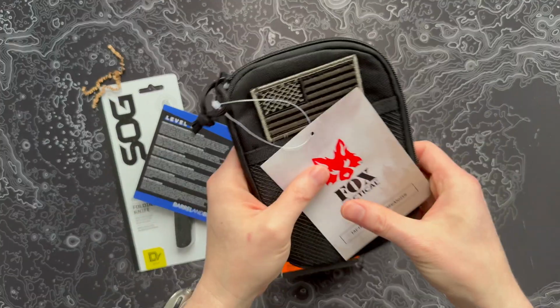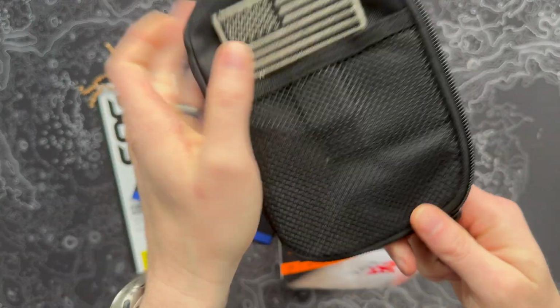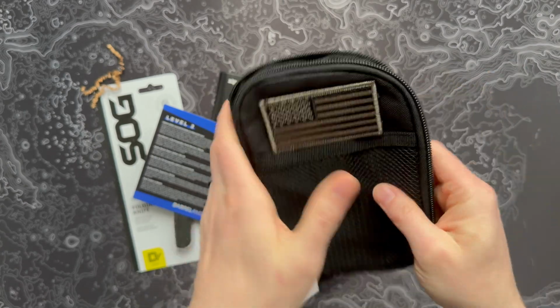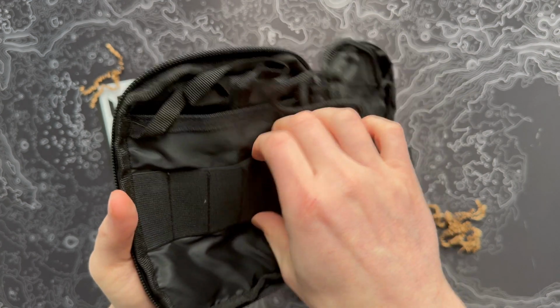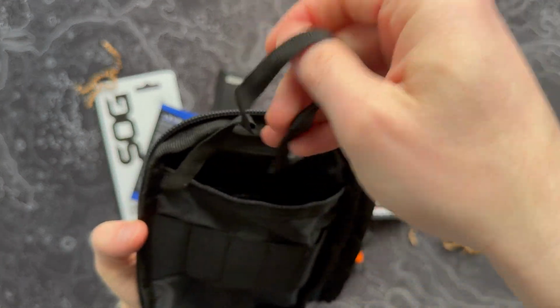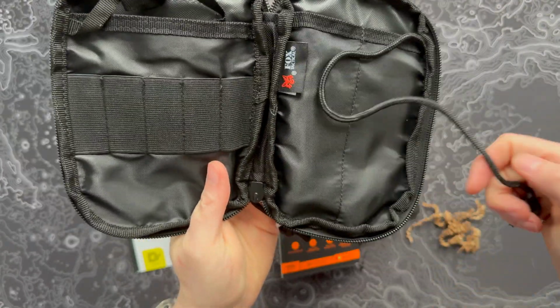This is from Fox Tactical. Just looks maybe like a generic little pocket pack thing, but these are super handy. Can't have too many of these. It does have a morale patch here. Yeah, and a place for hook and loop, so you can put whatever you want on there. And let's see, we've got a little bit of stretchy elastic webbing over here to hold some stuff in here. We've got a pocket up here at the top, a little strap maybe for keys and stuff, and two big slots over here for big knives and everything.